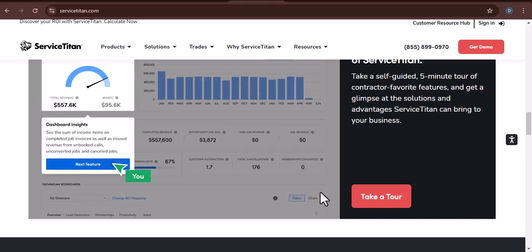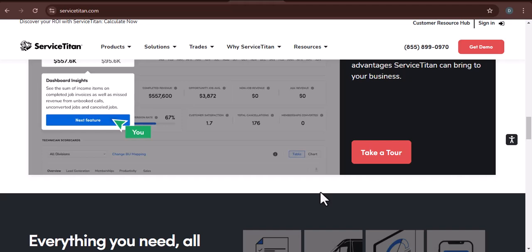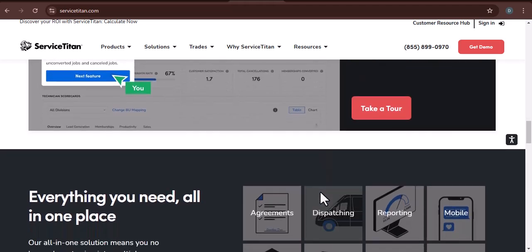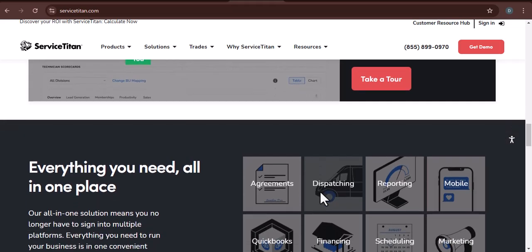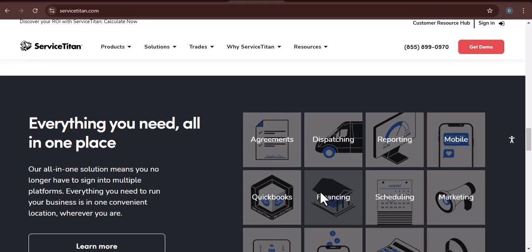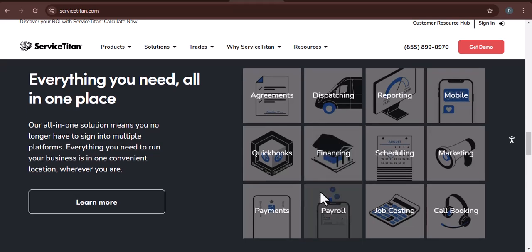Prioritize customer satisfaction. Use ServiceTitan's tools to provide exceptional customer service. Gather customer feedback and use it to improve your offerings. Stay updated with ServiceTitan's latest features. Regularly explore the latest updates and releases from ServiceTitan. Implement new features that can help you achieve your business goals.